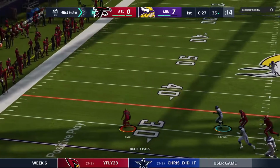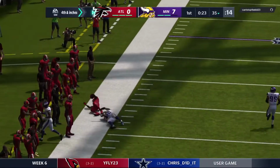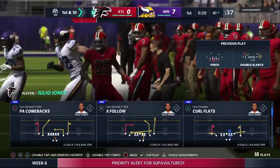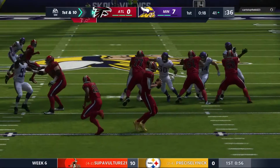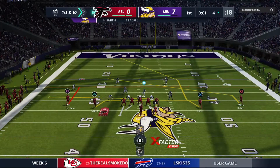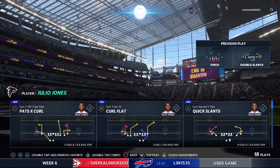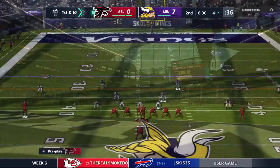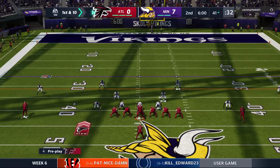It's Kaepernick. It's complete. Swings it out to his running back. And he'll have it past midfield almost to the 40 before being taken down. Defensively, a bit of a collapse, allowing the 4th down play to result in 23 yards. Vikings 7, Falcons nothing. This offense finding its legs now.